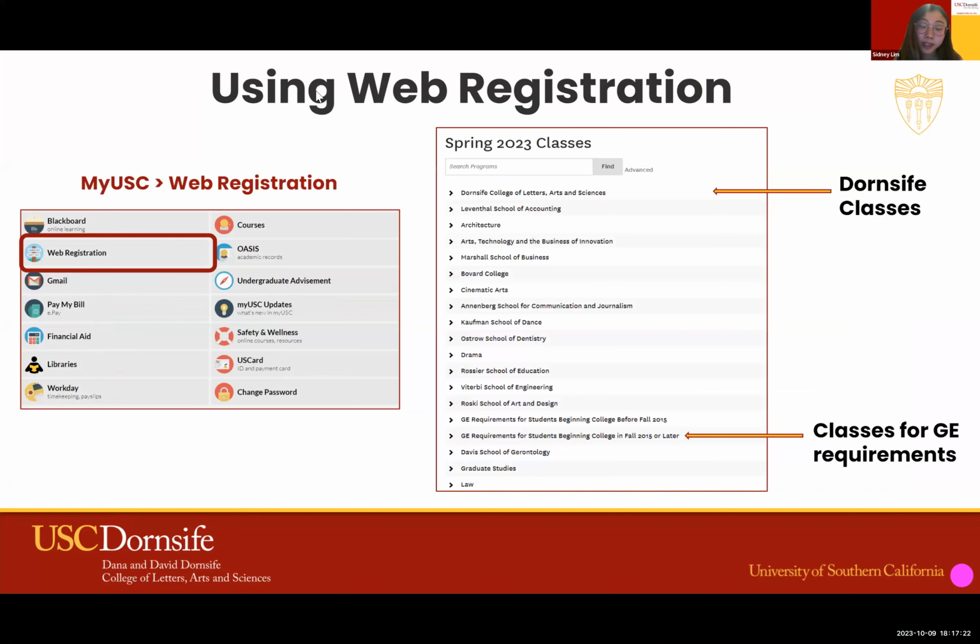All right. Now you're going to utilize web registration, which is the platform that all students are going to register for their courses on. If you go to My USC, there will be a tab on the left-hand side that says web registration. When you open up web registration, it will generate this list here, and you will see that it lists the different schools at USC. So if you're looking for courses that are going to be offered in Dornsife, you want to click this drop-down menu listed next to Dornsife College of Letters, Arts, and Sciences for a list of Dornsife courses.